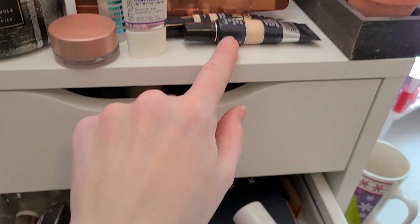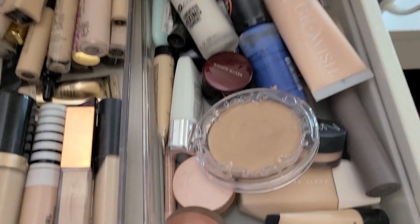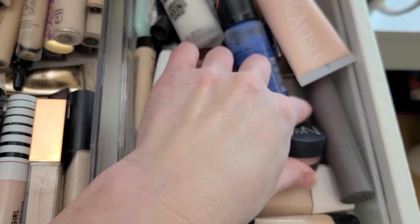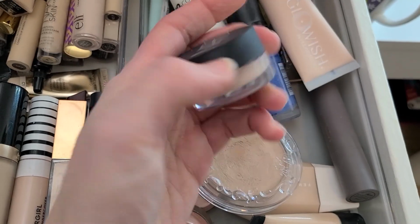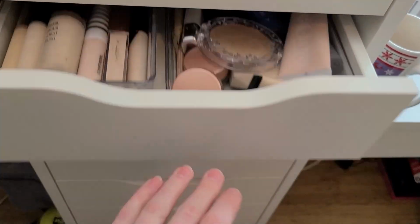I'm going to pull my Becca Under Eye Corrector, although I don't know if I'll use it because if I'm using this one specifically, it's going to be too much. It's going to be too moist. So we'll see. We'll see about that one. I am going to pull the Nars Soft Matte Concealer because this one's great at covering up anything. It's going to be it for that drawer.